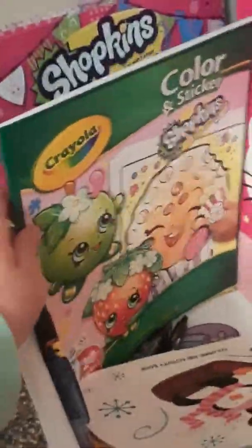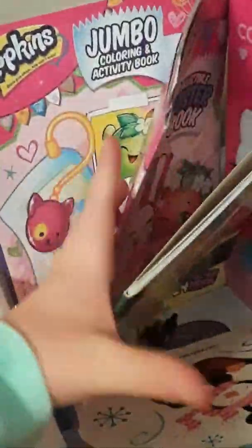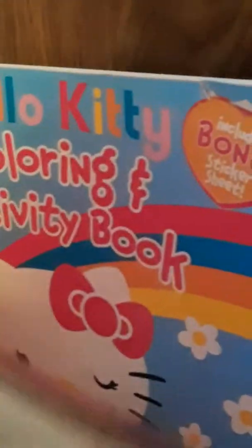There. Some color and sticker, poster book, and an activity and coloring book. Hello Kitty section. Two of these, and then two of those, I think. Yeah, looks like it. And then there's a Finding Dory right here. Color by number and a Christmas one.